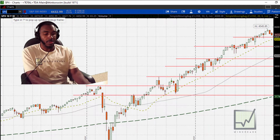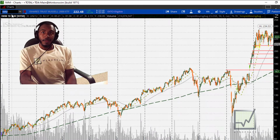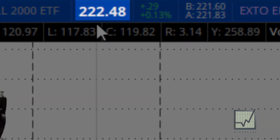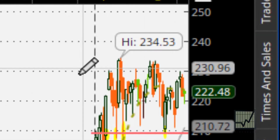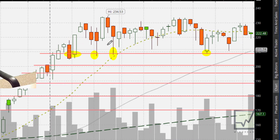Let's check out the Russell with ticker IWM. IWM closed at 222.48. Record high remains the same, 234.53. And as usual, that zone that we stayed in.